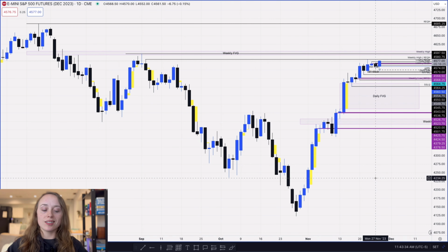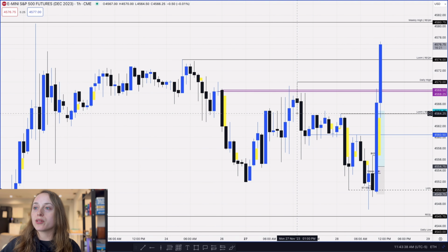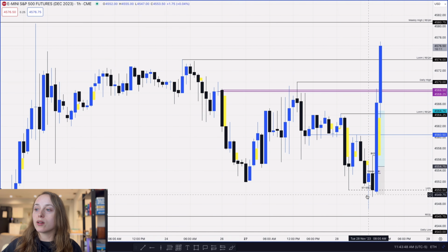All right, so again, we'll drop down to the 1 hour. As you can see, we have had some bearish movement this morning. It came down and broke this low. We then had these London session lows that were yet to be broken, but once we did break them, taking out that London session low at 8 a.m., we then were trading below it but never taking out this low.